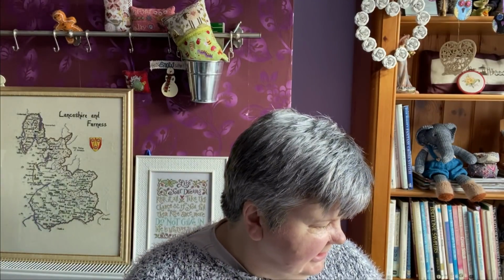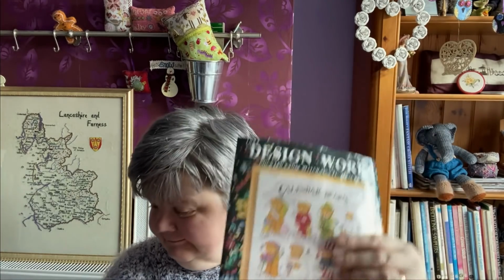My next new start is my New Year new start. I only started it yesterday, and it's the Calendar Bears by Design Works. This kit is from 1991, so it's old. I've not had it that long, but I've had it a while. I've been wanting to start it for ages, and I thought this is the perfect opportunity. So I'm hoping to do one bear a month plus the extra bit at the top.